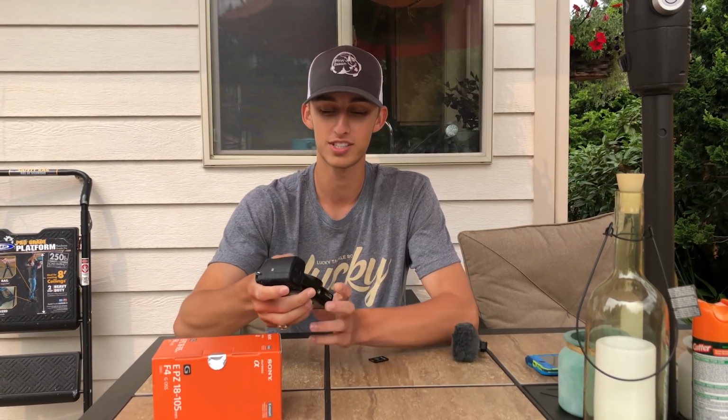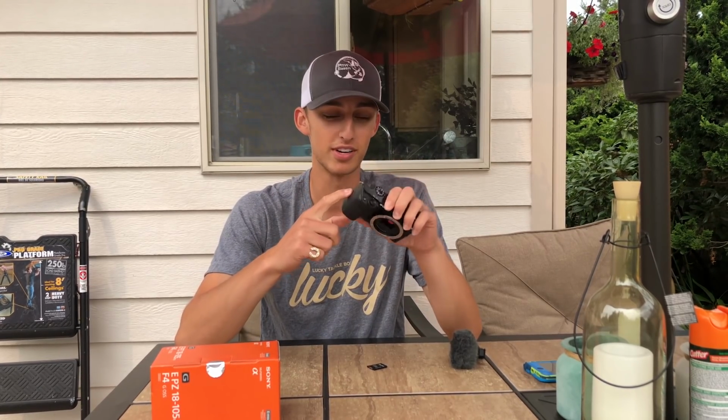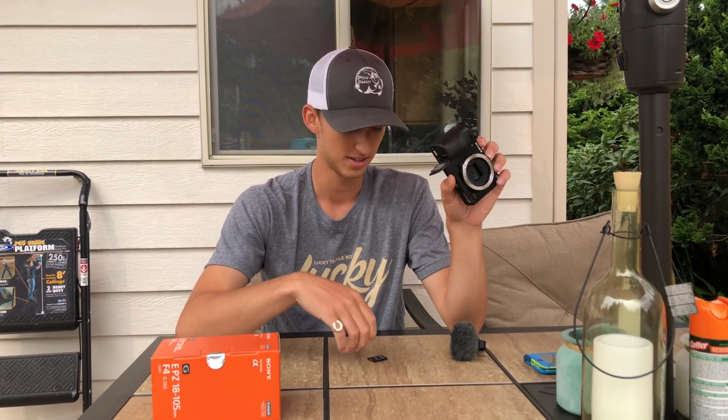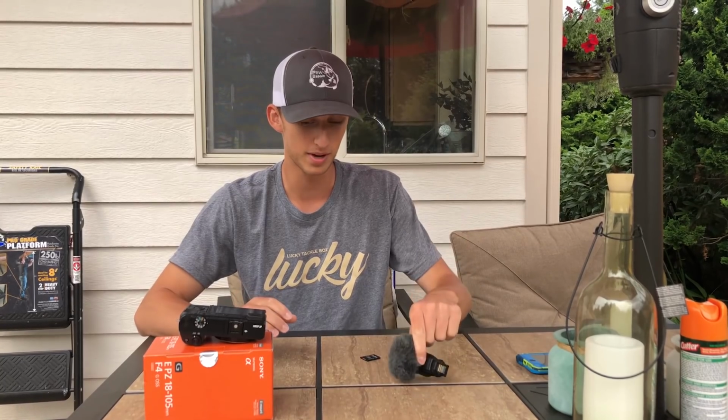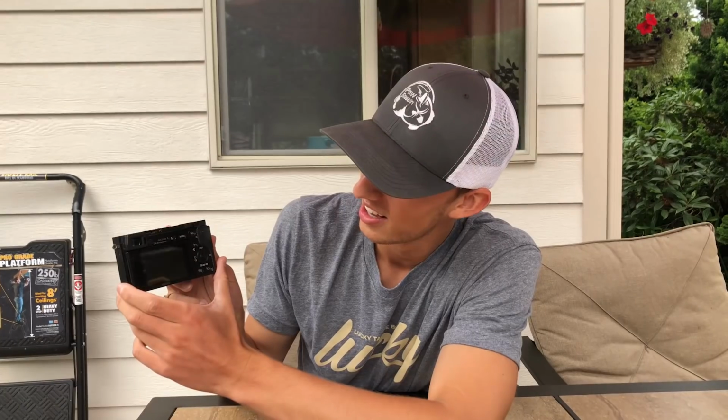My camera has actually been sitting in rice for 5 days now. I'm back in Washington, and I'm actually very scared to turn this thing on, because if there is any water in here, it's gonna be toast. So I got everything I need, my mic, SD card, battery. I'm nervous. I really hope this works. If it doesn't, we're gonna be out quite a bit of money.